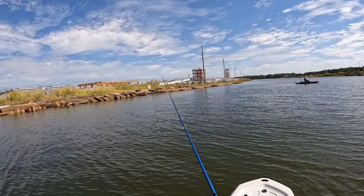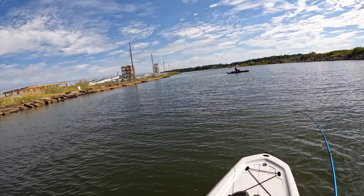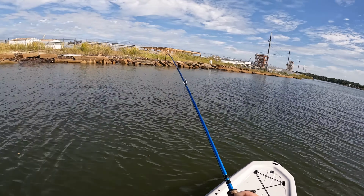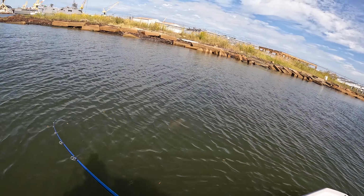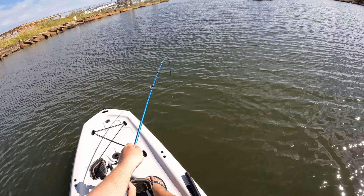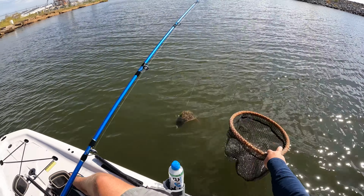That might be him right there. We got something. That felt like a flounder. That feels like a flounder, y'all. Staying down, staying down, staying down. That's a good one. Good fish. Come on around. That's our third flounder in the last 30 minutes.